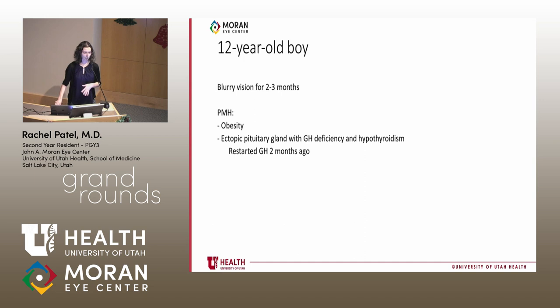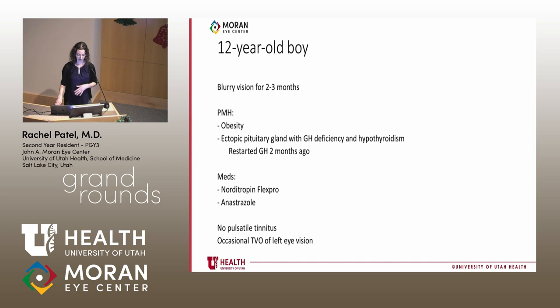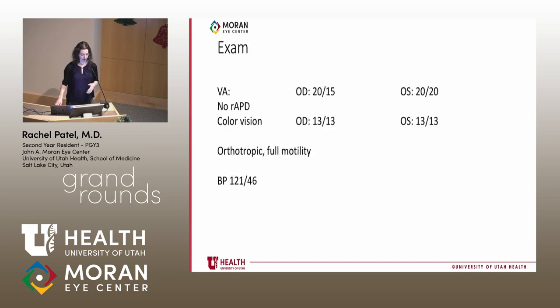And he had been off growth hormone for the past 9 years and was just restarted on it 2 months ago. So he is on that growth hormone and then anastrozole. And he says, I have no pulsatile tinnitus. I just have some occasional transient visual obscurations in my left eye, and that's it. So his vision was actually excellent in both eyes.